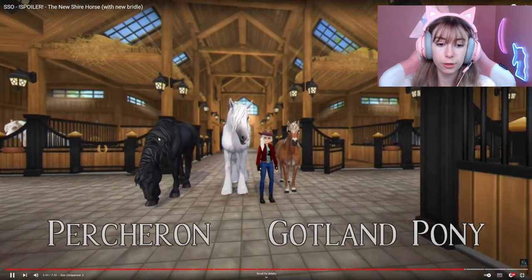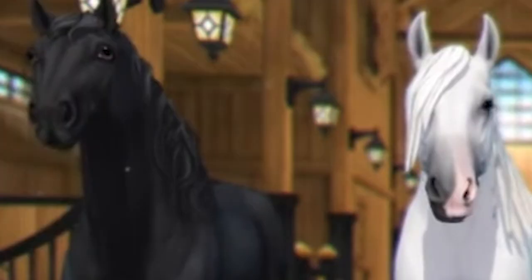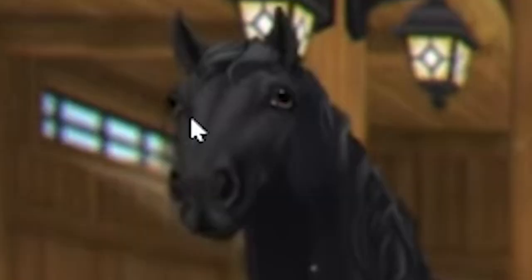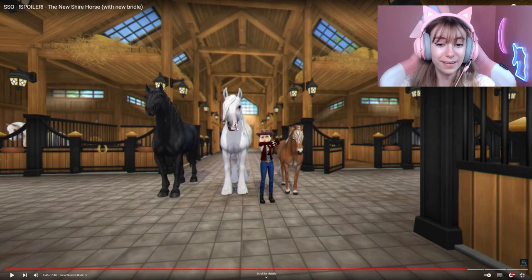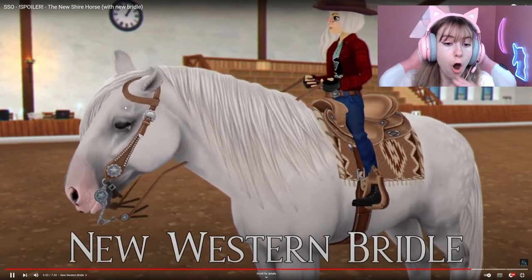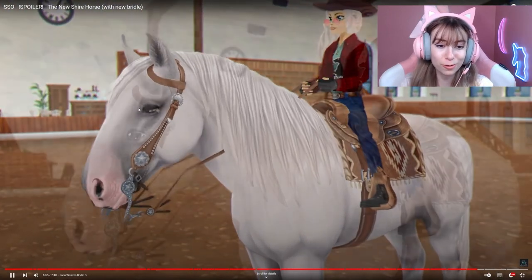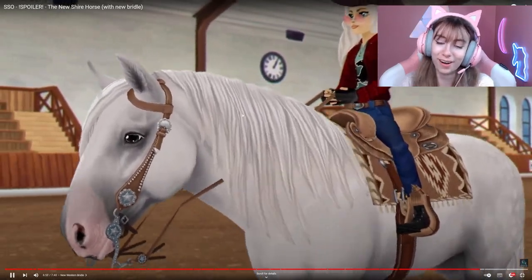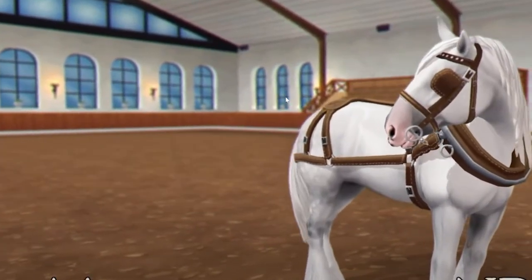Oh my gosh, the Percheron just came out. You can't tell me this is not a different generation of horse. Look at this and look at this. Like, this and this, you can't tell me it's not a different generation. Oh, it's bejeweled. That is so cute. It's bejeweled, and it got a little ring around the ear. Oh, and it got a strap. What? I've been gone for 1 week, and what?